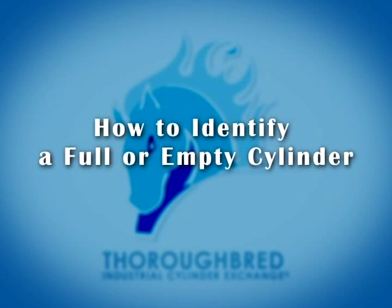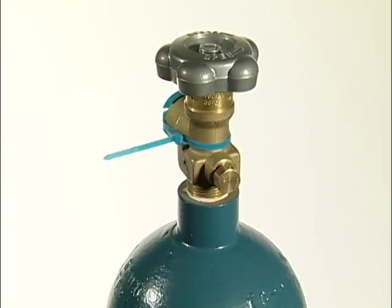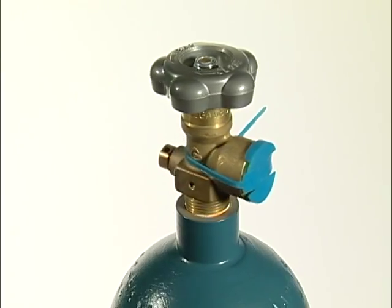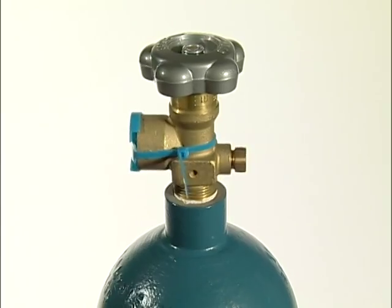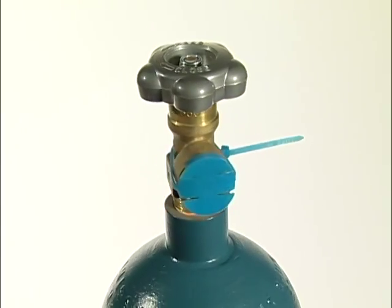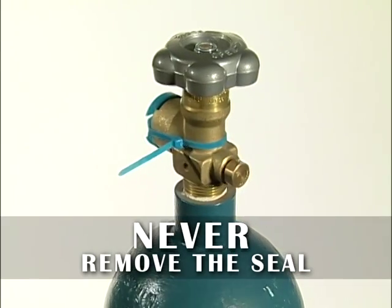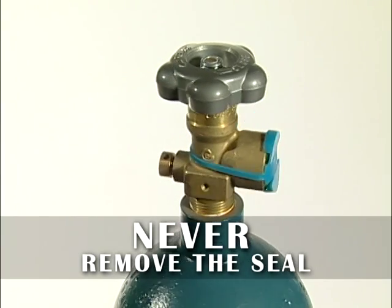How to identify a full or empty cylinder. Once again, Thoroughbred has made it easy with our exclusive tamper-evident valve protection seal. So look for the seal. All full Thoroughbred cylinders have the seal in place over the valve and secured by the heavy zip tie band. Never remove the seal yourself. It should only be removed by the customer after purchase prior to use.